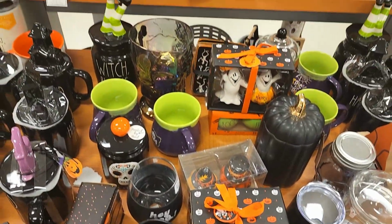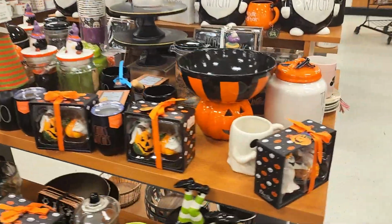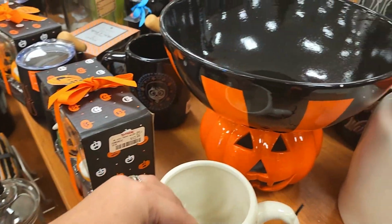There was one thing I was really debating about getting, and that was this cake stand. It was so beautiful, this cake stand. Only $12.99, very good price, very pretty, but I don't make cakes. I'd probably end up just putting a basket on top of that cake stand and using it like that. I just didn't know when I would use it, but it was really, really pretty.